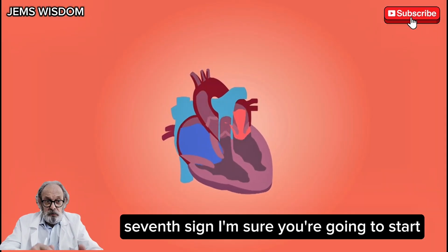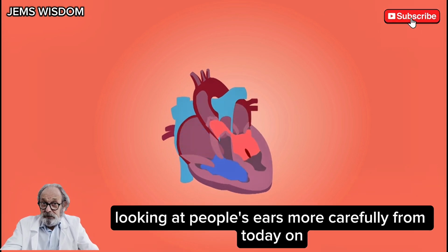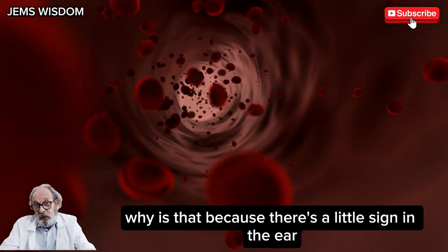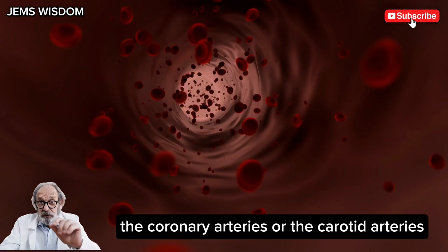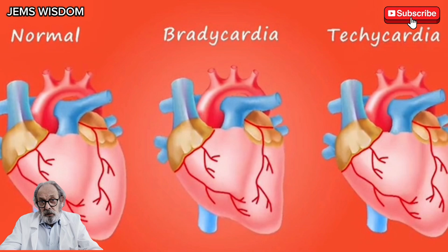7th sign, I'm sure you're going to start looking at people's ears more carefully from today on. Why is that? Because there's a little sign in the ear that could indicate that the person has a blockage in the arteries of the heart, the coronary arteries, or the carotid arteries.